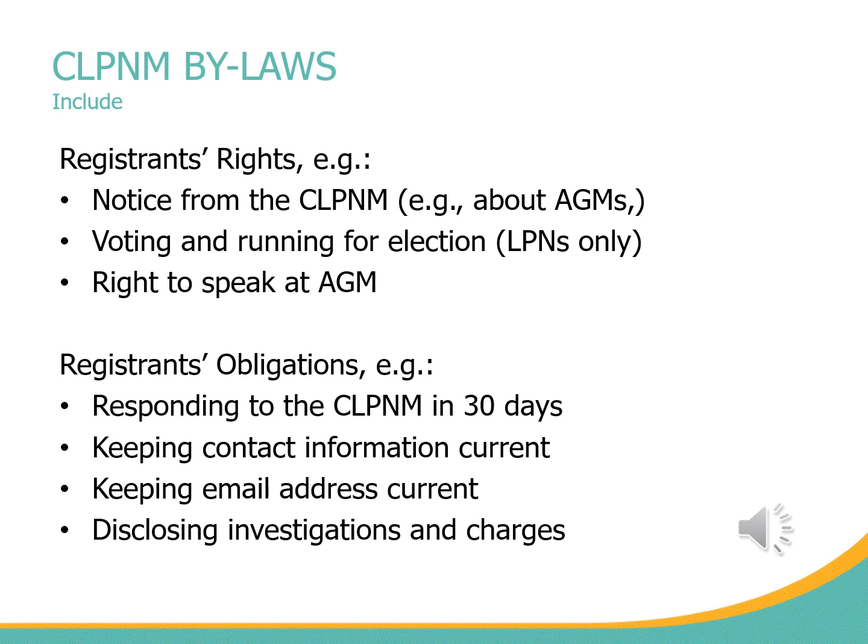It is rare for a CLPNM registrant to be under investigation, charged with, or convicted of an offense. However, when this does happen, and when the registrant discloses information proactively and shows insight about the incident, the CLPNM may determine that ongoing authorization to practice does not place the public at risk. The full circumstances of each individual case will be considered, and each case may result in a different outcome.